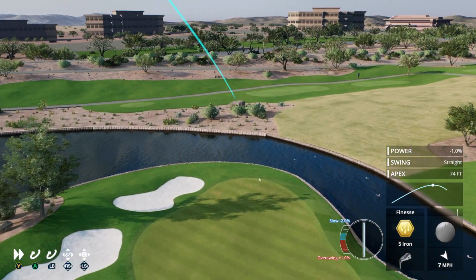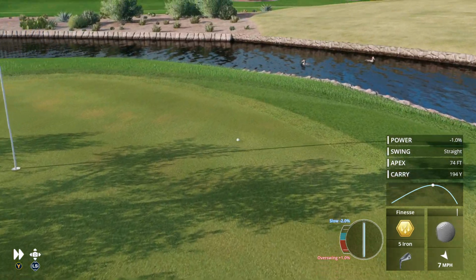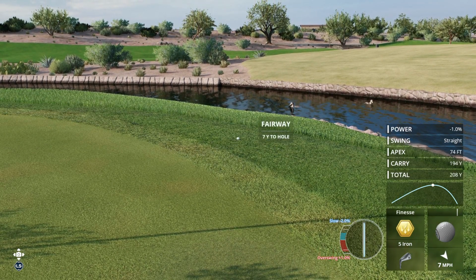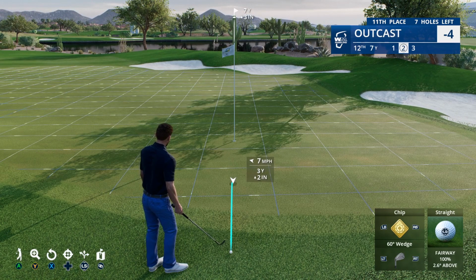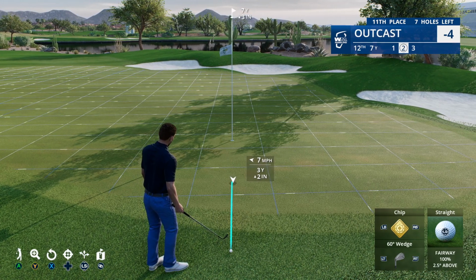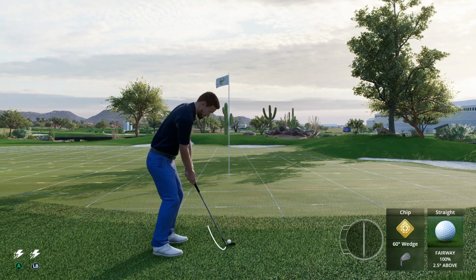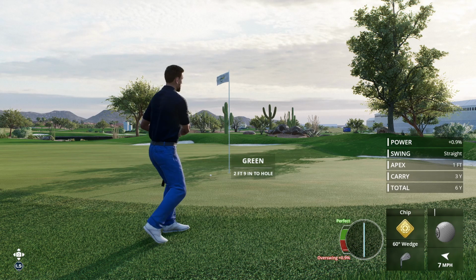That's too long. Stop. And this is gonna roll off the back of the green, but it's gonna end up in a good spot. Now from a tight lie, this his second. To the side. That's too bad.